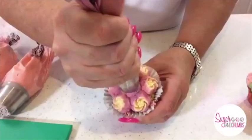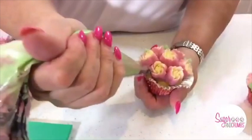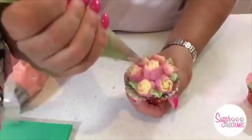Do the leaves. And then we're going to get the green board out and just show you how to do the leaves and some of the mistakes that you make.